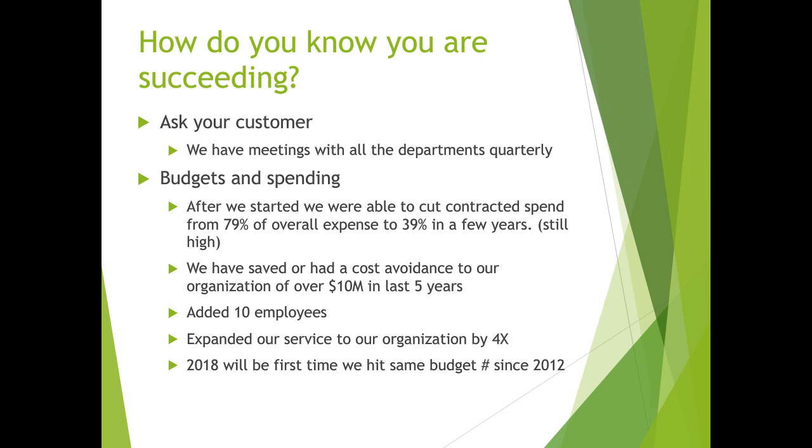Look at your budgets. That's where you're looking at your C-suite, and how much you're spending. When we started, our contract spend was 79% of our overall spend. We were able to get it down to less than 39. It's still a little high, depending on what you're looking at, but we're working there. We're getting down there. As they say, slow and steady wins the race. You're building that competency and confidence within the organization.